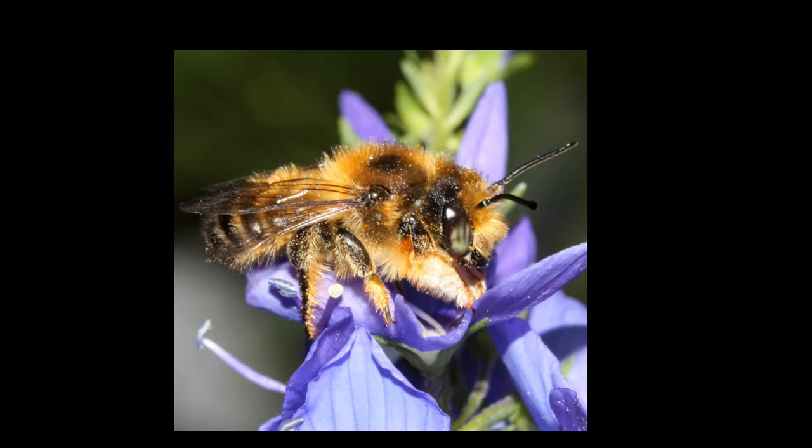And they line the tube with bits of rose leaf or whatever leaf they've chosen stuck together. And they fill it with pollen, they lay their eggs in it, and they seal it up at the end. And the larvae just eat the pollen, grow on their own, nobody looks after them. The mother leaves them alone once she's stocked the nest. And they have one generation a year, most of these species, and so the next year they hatch out and they do the same thing again. I'll show you how you can make solitary bee nests towards the end.